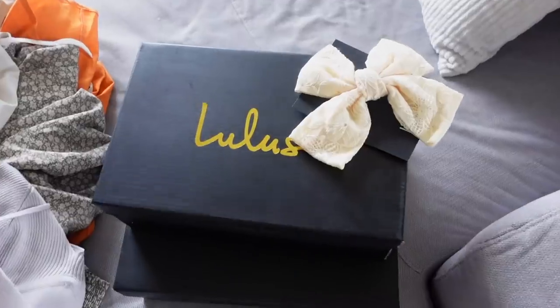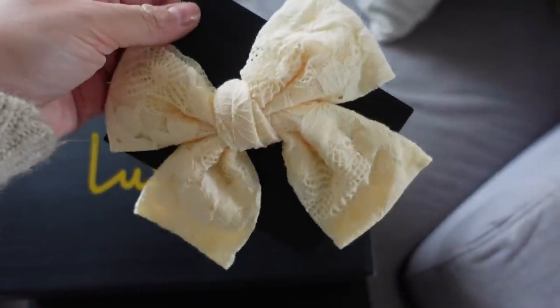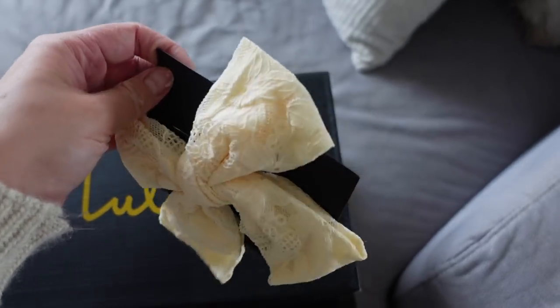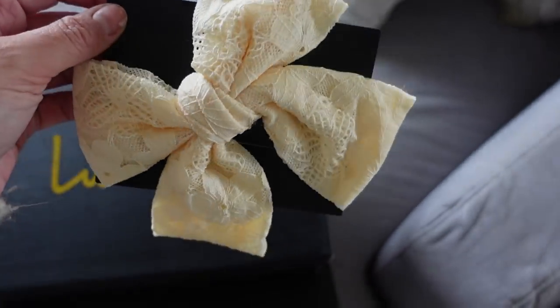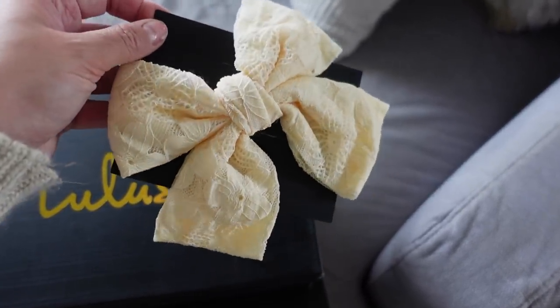I wanted to start off with the accessories because they're so, so cute. I really love the look of these big bows now, putting your hair up in a half up, half down look and putting a cute bow in it. So here is a pretty lace one. It's kind of a peachy creamy color. I thought it'd be so pretty for the springtime.